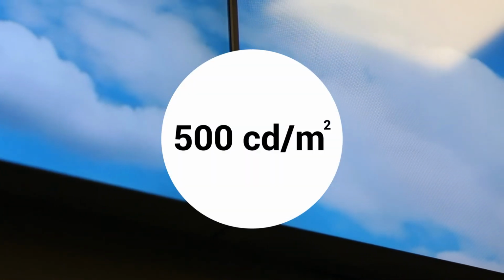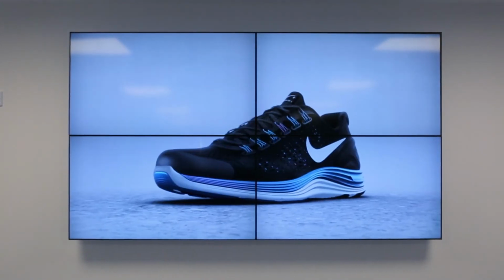Video wall displays come with a brightness of 500 candela. It's undeniable that video walls can make a big impact on any space as they are hard to miss. It's never been a better time to invest in an LCD video wall.